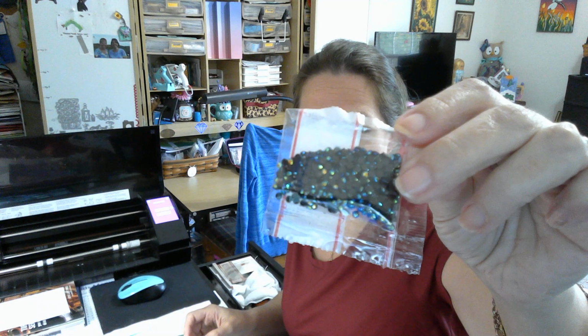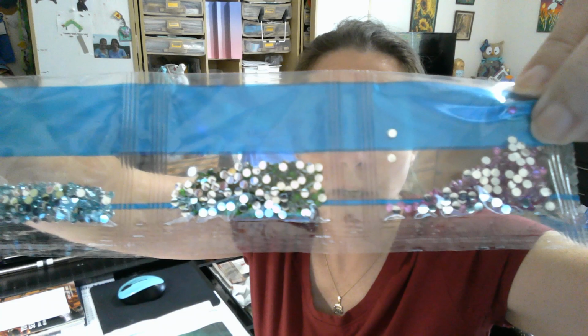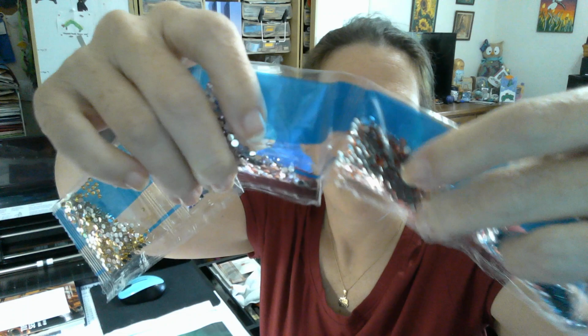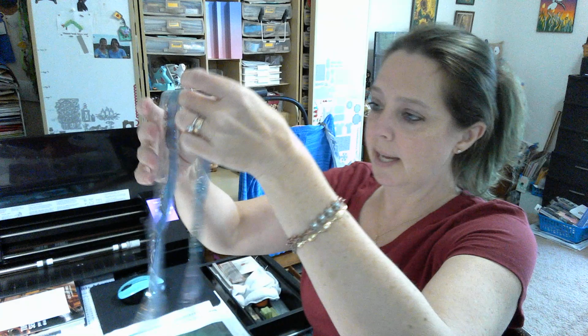We have black drills with the AB coating. And then the rest are standard rhinestones. So we have a purpley pink, a really cool green, and a pale blue. Then we have an awesome turquoise, orange, 2 shades of purple, and then a deep yellow color. Very cool. I like the selection there. So let's get these out of the way.